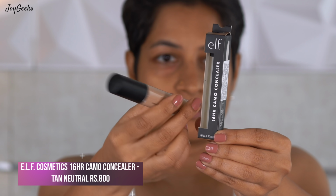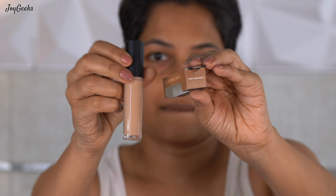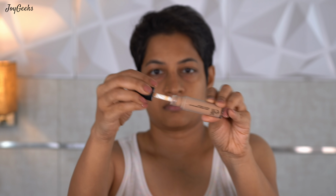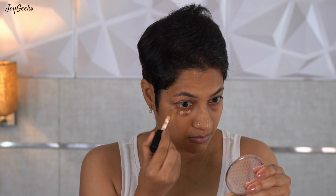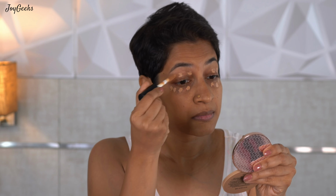Moving on to this super famous product. This is their concealer, and I got it in the shade Tan Neutral. This is also costing 800 bucks, which I think is pretty steep. This is quite like Tarte Shape. It's a thick applicator. It has that spongy applicator. I just dabbed a bit like I normally do to keep it very natural. I just used my fingertips and just blended it out.